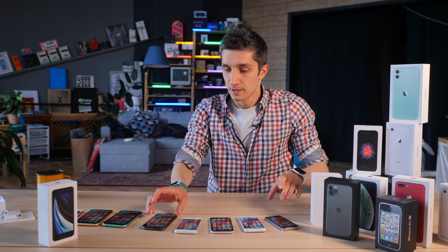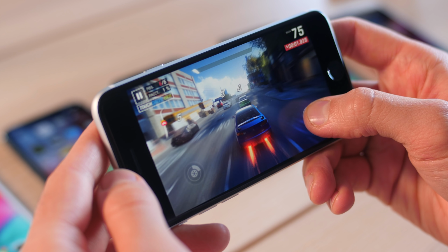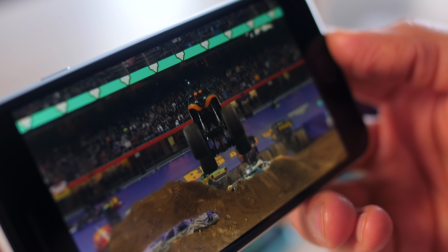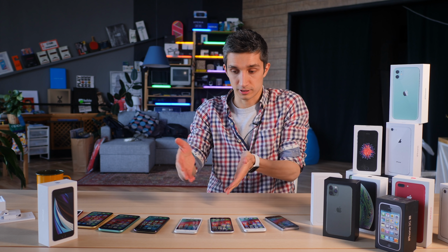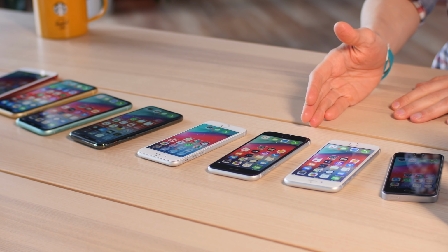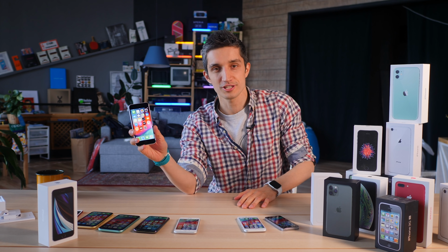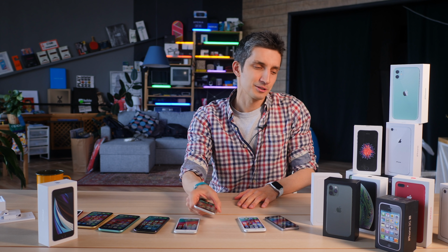This was our quick review, no detailed tests and stuff, but you can see that everything works just fine. The internals, gaming, HD videos, the camera's okay, you've got the photo, video, slow-mo, and you have a pretty good idea of the size. And again, fingerprint sensor, haptic engine, touch ID, glass back, wireless charger, $400.